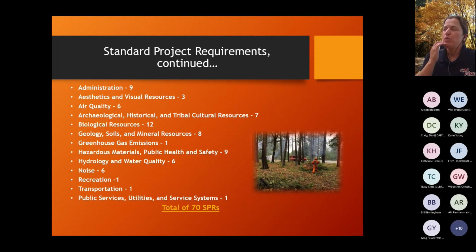So there's a total of 70 SPRs in the PEIR that need to be analyzed. Not all of them may apply to your specific project, but they all need to be evaluated. And as you can see, this goes through most of the impacts that you'll be looking at in Appendix G of the CEQA guidelines.